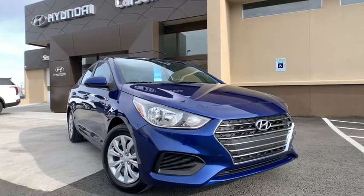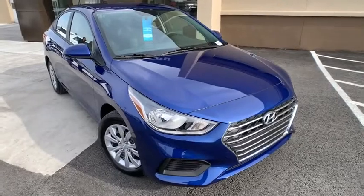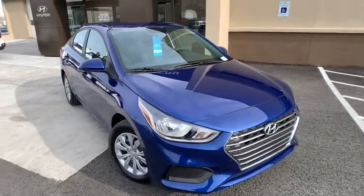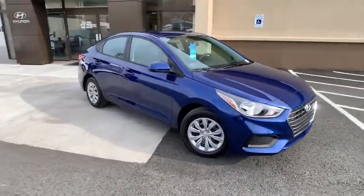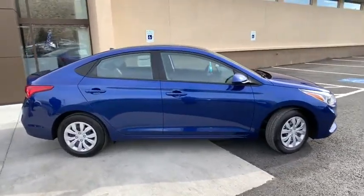Looking for the right vehicle? Check out the 2021 Hyundai Accent. Designed to keep you moving and leave boredom behind, the Hyundai Accent is affordable, fuel efficient, and safe. A winning combination. Here are some of this vehicle's great options.